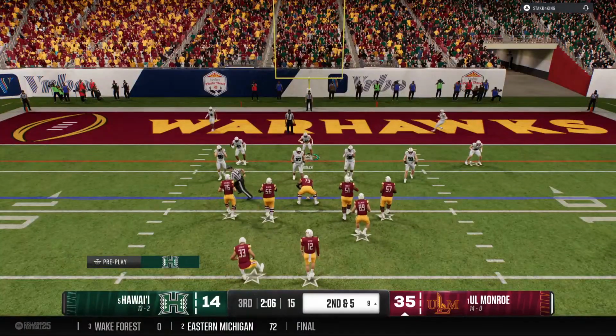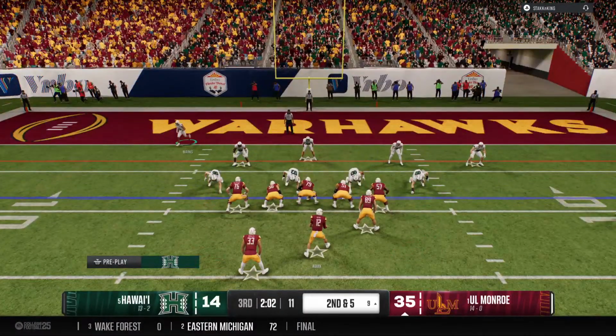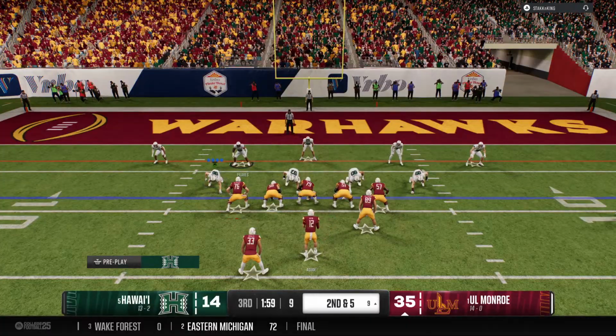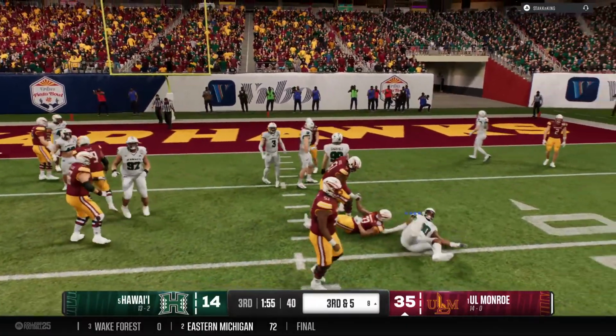Here comes a crucial second down play. Every yard tough to find down here in the red zone. They're going to run it. It tests the middle but gets stuffed.